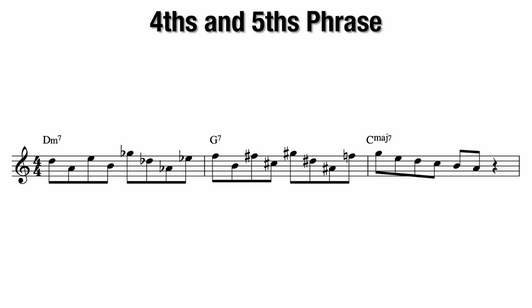So now let's take a look at one of our phrases from our resource so that we can hear this concept in action over a 2-5-1. Let's hear it first and then we'll break it down. So let's analyze this line. Why does this line work?